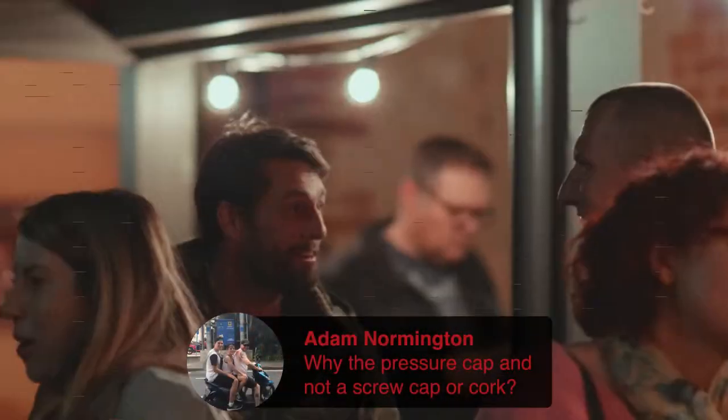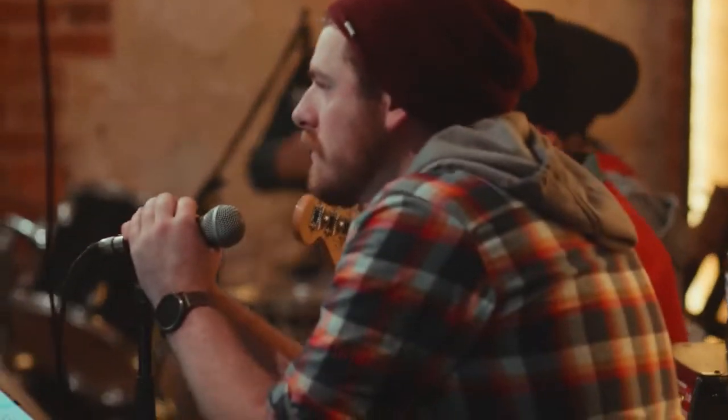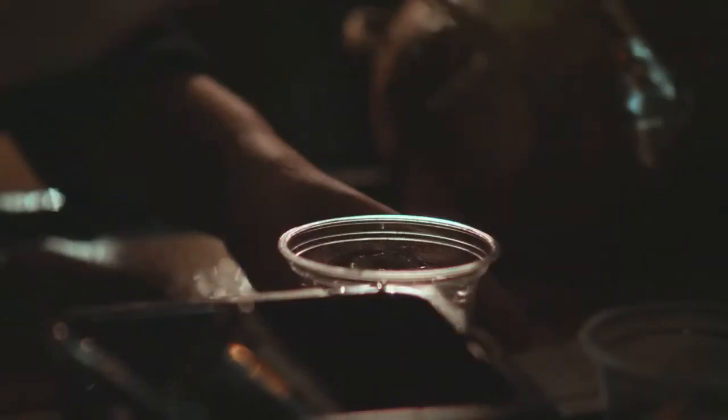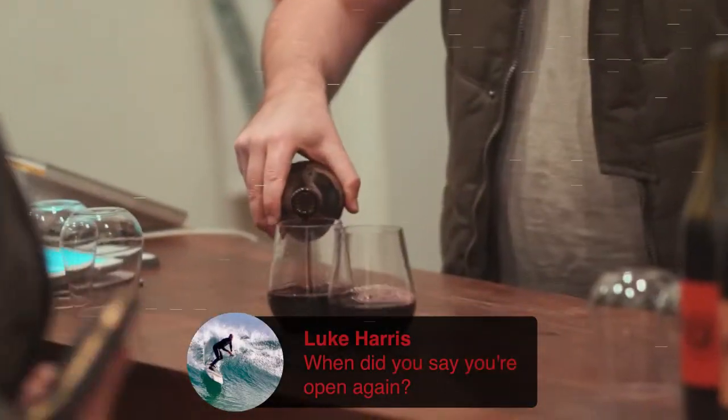So, we've got a question. Why the pressure cap and not a screw cap? Good question. Two reasons. One, I really wanted to make this wine approachable and look really approachable. So it's in champagne bottles, so the bottle's really expensive, but I used the crown seal because I wanted people to be able to just open it during the week and drink it with their food and not feel like they had to keep it.